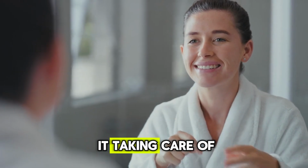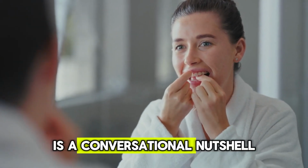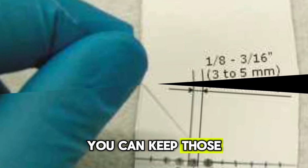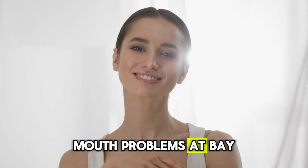So there you have it. Taking care of your oral health is simple in a nutshell. With a few simple steps and a little TLC, you can keep those medication-related mouth problems at bay and rock a healthy smile.